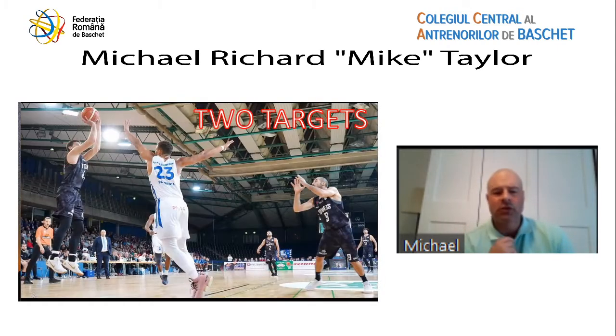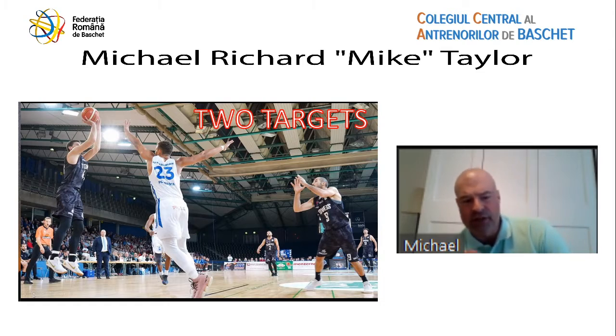So we talk about two targets. Again, this is the main point of emphasis in detailed drill work, let's say in pre-practice breakdown. We'll talk about 2-on-2, 3-on-3, but you've got, let's say, small groups. Right before practice, the way we do it, we have a walkthrough. After the walkthrough, we have stretching and conditioning for a few minutes, and then we split into two teams.